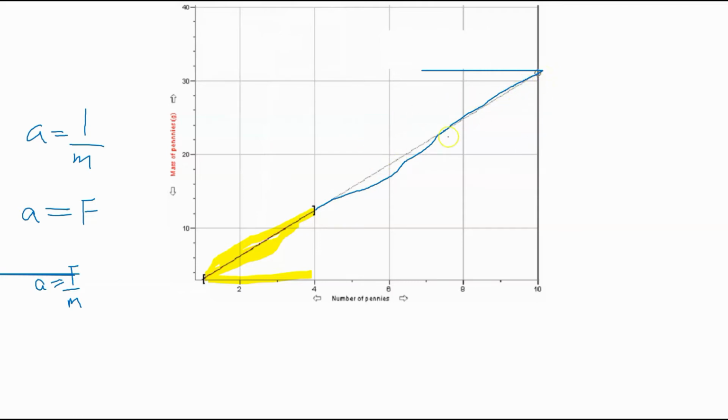This wavy line here should be a straight line. That is known as the theoretical data. Now, in the world outside of science, the word theory has a very loose interpretation. My favorite example is, oh, I followed the recipe, so the cake in theory should have tasted great. That's absolutely not what we mean by theory in science. Theory is essentially, that's the way it is.